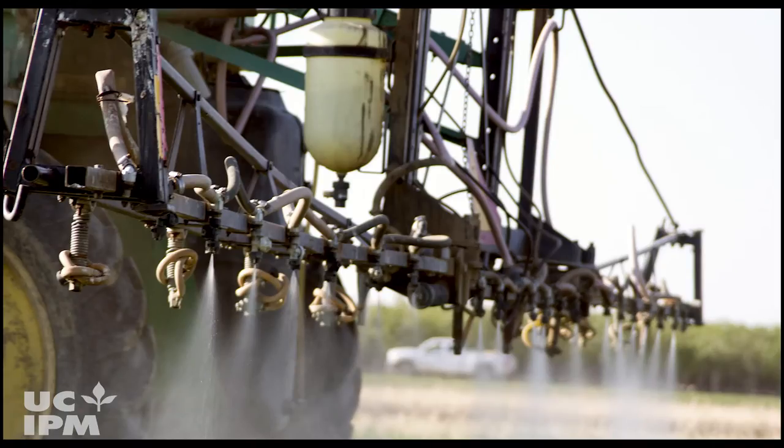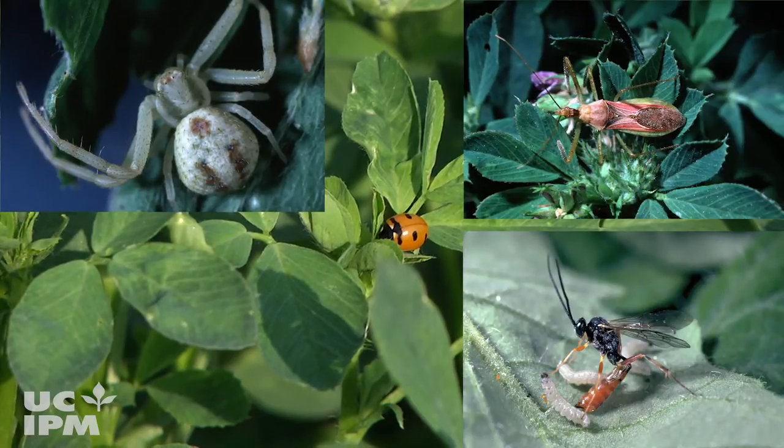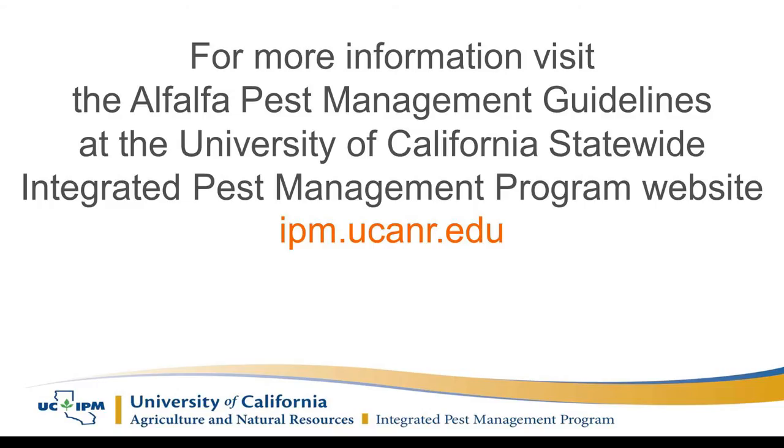Remember, unnecessary pesticide applications are costly and may harm natural enemies of many pests. For more information, visit Alfalfa Pest Management Guidelines at the University of California Statewide Integrated Pest Management Program website.